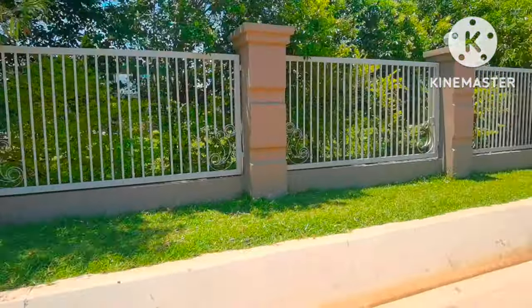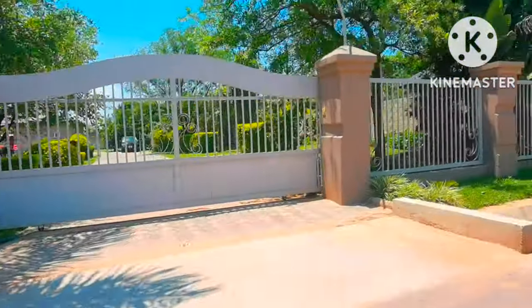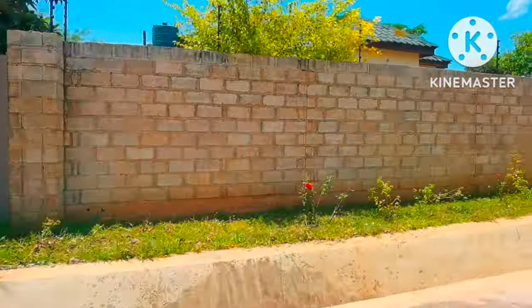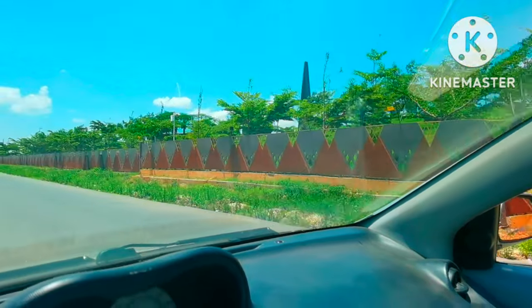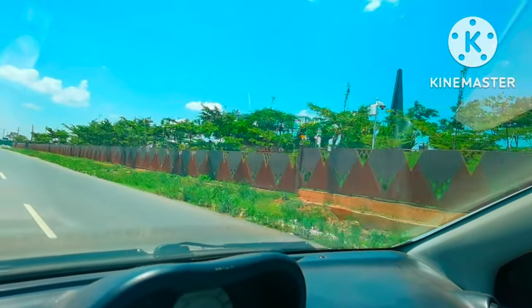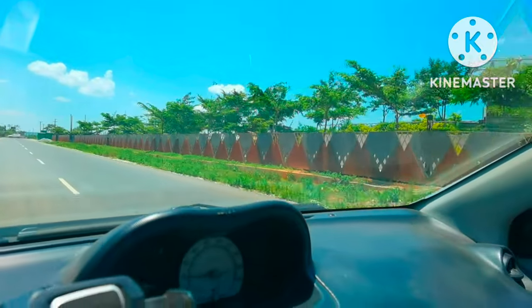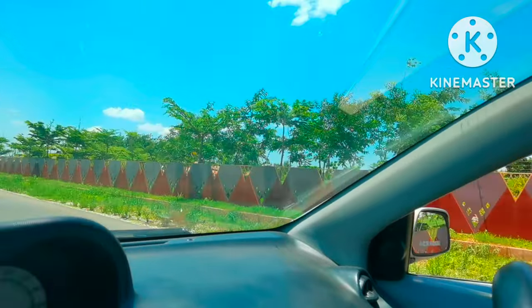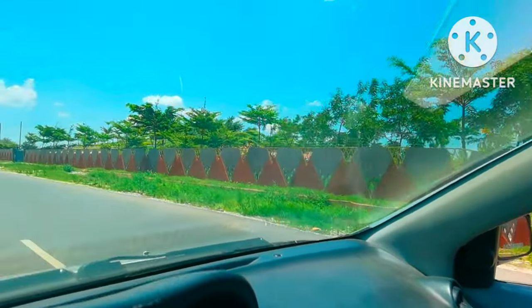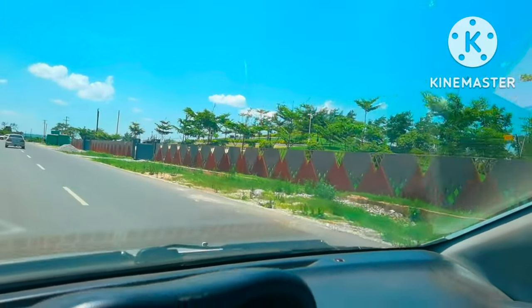So, in this ongoing developing residential area where there is quite some class, by the way, on the right, this is the Tazara Memorial, a Chinese underground building in memory of the Chinese nationals who died during the construction of the Tazara railways.